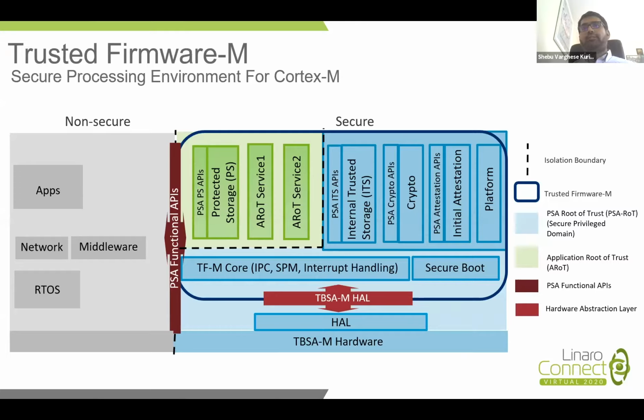Trusted Firmware M provides a secure processing environment for Cortex-M devices, especially V8M TrustZone enabled devices. It provides that isolation between the secure and non-secure world by leveraging the TrustZone that is available on the hardware. It provides a secure boot that authenticates all the runtime images on the platform, and it also supports a set of runtime secure services, whether it's storage to confidentially store all the critical assets on your platform, or to store things like keys and certificates away from the non-secure applications and operating system.